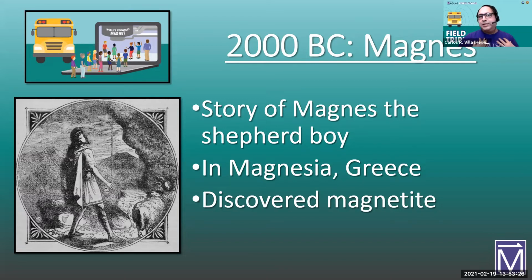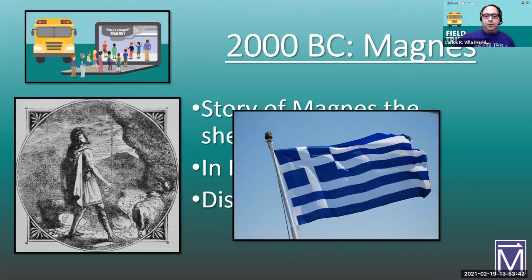And so Magnus either decided to name them for himself and call them magnets, or he named them for the region of Greece that he lived in, which is Magnesia. There's too many magna in this story for me to find it to be true, but this is a story that's been handed down. Now, what we do know, and this all happened in Greece, of course.